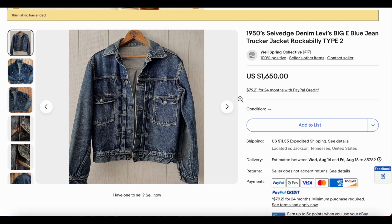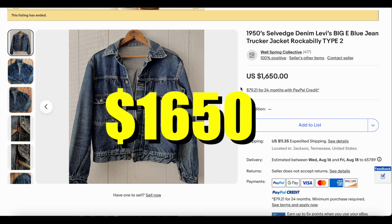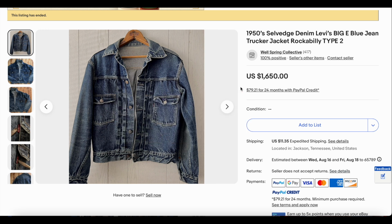All things considered, the bigger sizes are going to sell significantly better than the smaller sizes. This is one of the bigger ones we've had on this list today. This one also sold for $16.50, so tied with the Type 1, but obviously better condition and a bit better size, so really cool jacket.